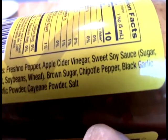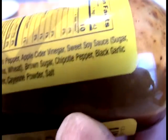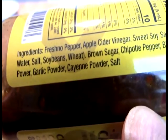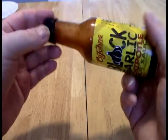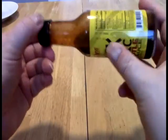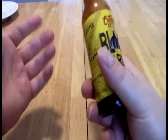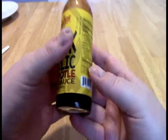So here we have Fresno peppers, apple cider vinegar, sweet soy sauce, brown sugar, chipotle pepper, black garlic powder, garlic powder, cayenne powder, and salt. Now, you can see the little bits of what I'm presuming are either the chipotle or maybe the Fresnos sticking to the side here. It's very, very runny. As you can see, this looks a lot more like a sweet soy sauce than anything else. So, to me, you start thinking of things like teriyaki and so on.